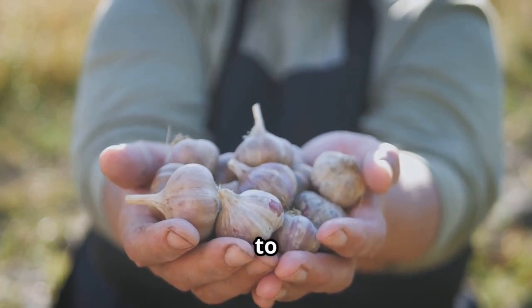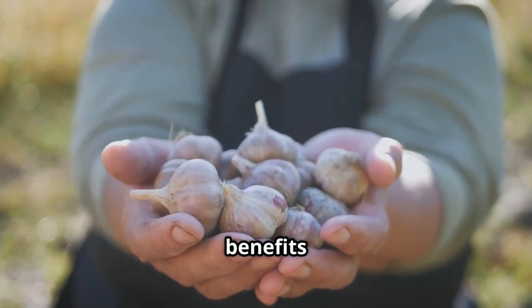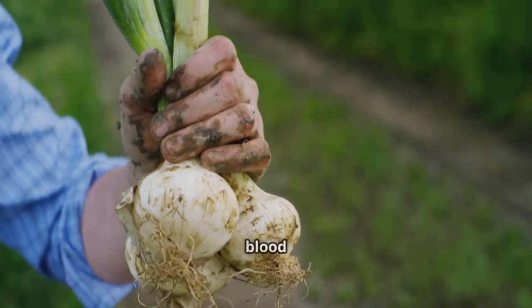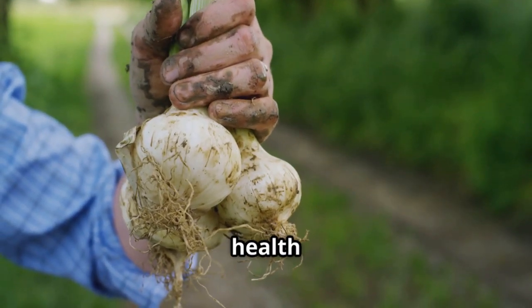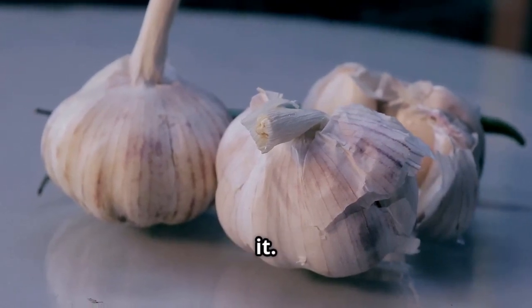Garlic has been used for centuries in various cultures for its medicinal properties. From ancient Egypt to modern-day kitchens, this humble bulb has stood the test of time. Its benefits go beyond just fighting parasites. It also boosts the immune system, lowers blood pressure, and even improves cholesterol levels. So, incorporating garlic into your daily routine can have a multitude of health benefits.